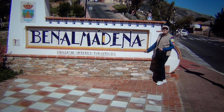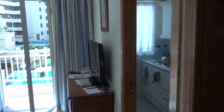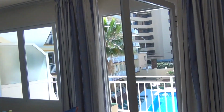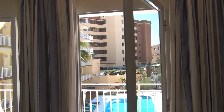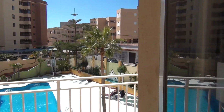We've just arrived in Benalmádena, which is on the coast just south of Torremolinos and Malaga. This is a quick tour of our apartment. We're just going from the lobby into the living room. We're going out onto the front balcony now. We also have one at the rear.